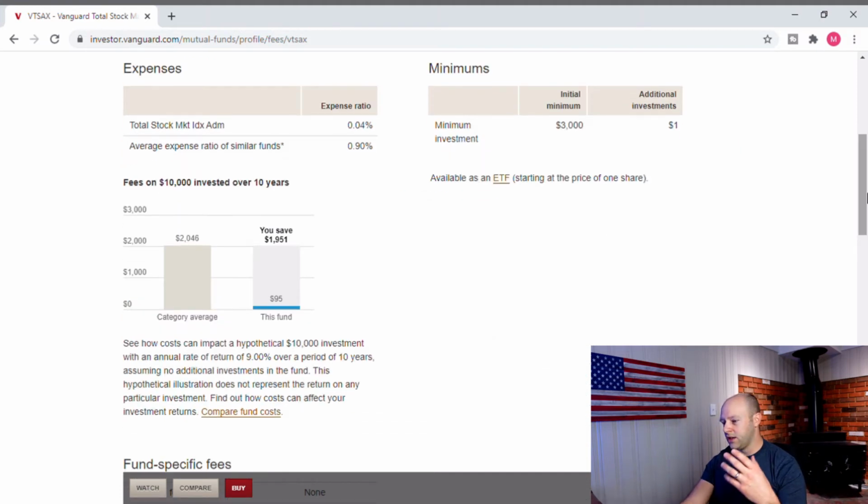Again, guys, I've said this 1,000 times, but $3,000 minimum. 0.04% expense ratio, which according to these folks compares to an average expense ratio of 0.9%. And you can see here that on the $10,000 invested over 10 years, you save $1,951 with this passive index fund versus your actively managed fund.